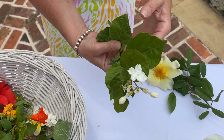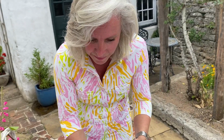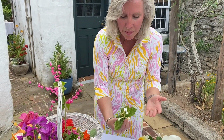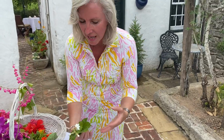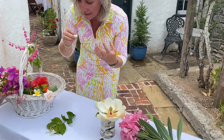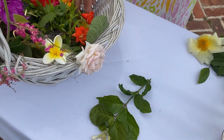I have some jasmine here. Jasmine sambac. And jasmine is really beautiful in the Bermuda summer. The drier the weather is, the more it loves it, and it smells divine, especially at nighttime. Nighttime and early morning is when they really come into their glory.